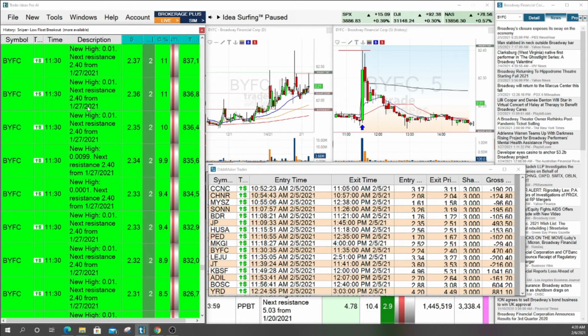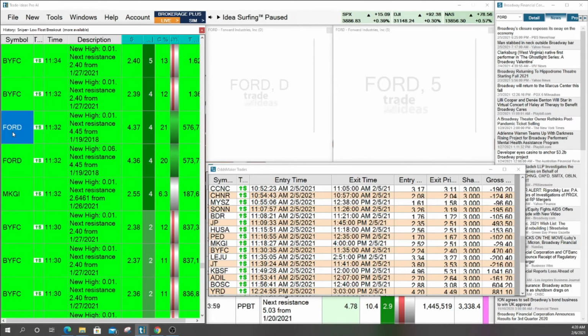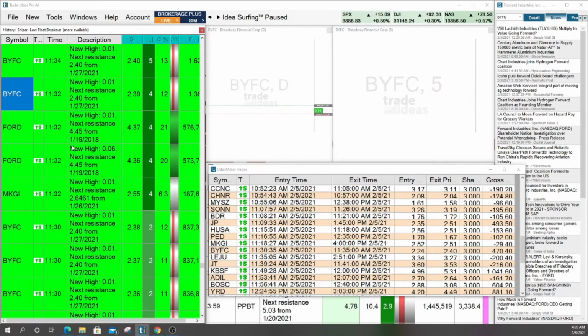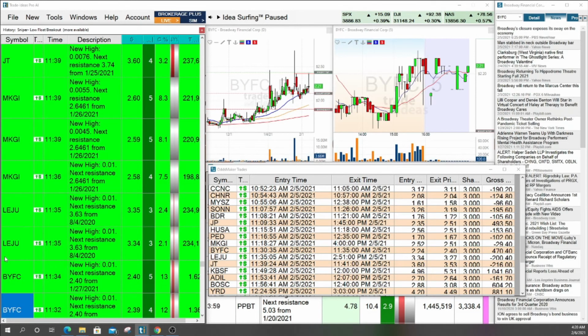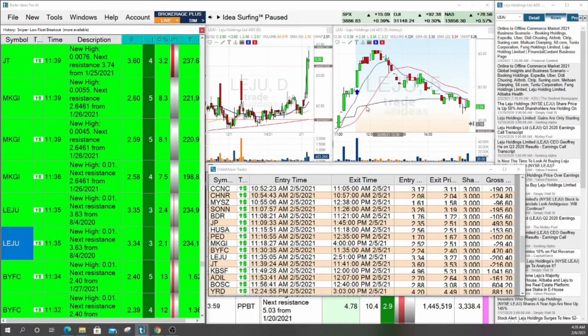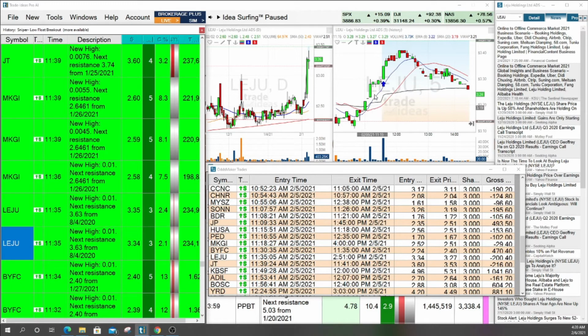Okay, Ford appeared only once. And then BYFC, then LEGU, not that interesting really. Yeah, but a good entry maybe at the confirmation, basing on or taking the strength from the resistance and then going up.